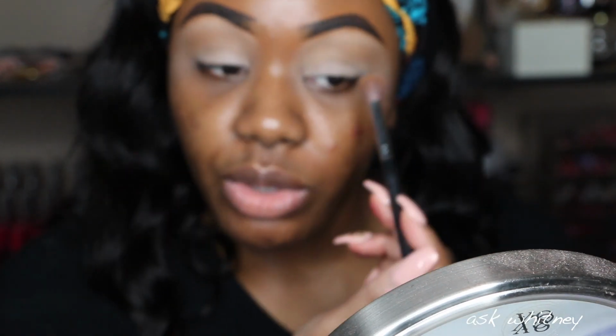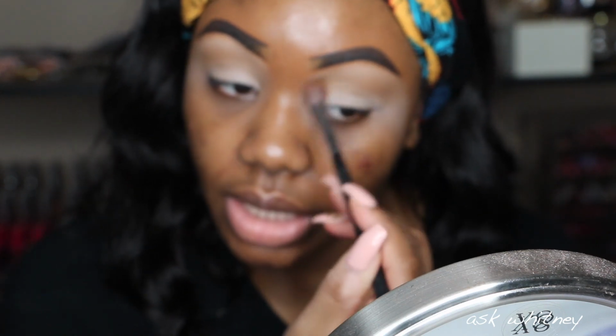Yeah. Anyways, I'm putting that in the crease. And I'm using this blending brush that I got from Morphe. As usual, I use the same brush as you guys. You guys can see what I'm doing. I hope I'm in focus.